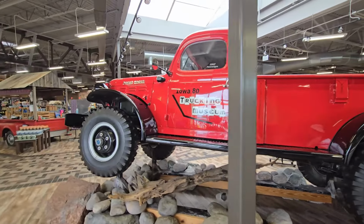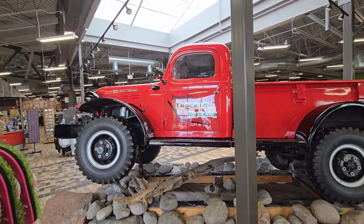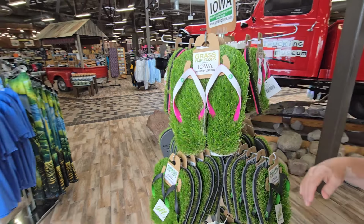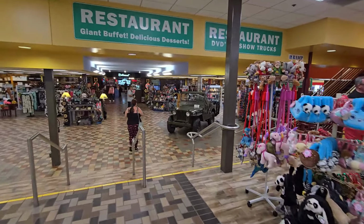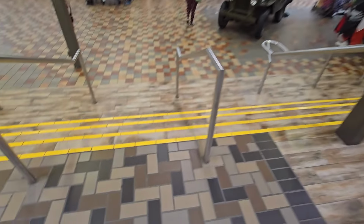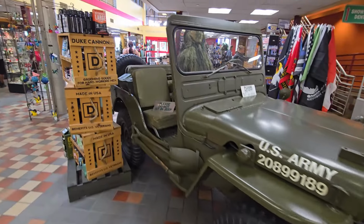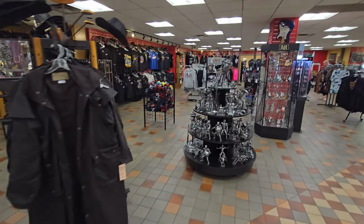And there's a trucking museum here, which we're going to go check out next. That's over that way. And this is just the first room. There's a whole other section just over that way. And we got to go down one level. An Army Jeep. All kinds of great collectibles.